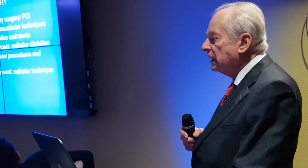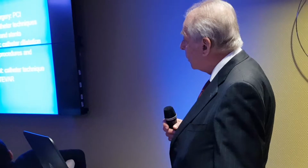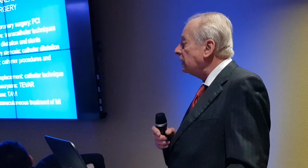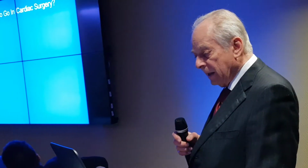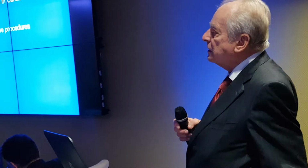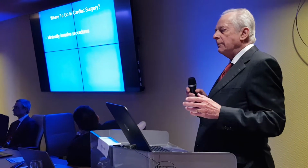Pulmonary valve replacement is a very well established technique with a catheter. Thoracic aortic aneurysms are going more and more to TEVAR. Aortic valve disease is TAVI, and transcutaneous treatment of mitral incompetence and tricuspid incompetence is very close. Now, when you ask me where to go in cardiac surgery, where the young cardiac surgeon should go, I think the first is that minimally invasive techniques will have to be developed, because there is a huge difference from median sternotomy, which is very convenient for us. You can do everything, every operation can be done from median sternotomy.